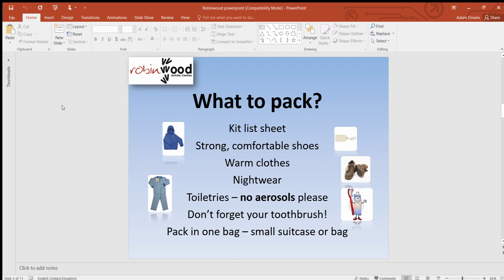Obviously they need toiletries, but no aerosols because they set off the fire alarms. And then someone always forgets their toothbrush, so please make sure that is brought as well. And we always ask for them to pack it all in one bag, be it a small suitcase or a bag, because they won't need to lug it around or carry it anywhere. It goes on the bus and then gets transported for them to Robinwood. So they really just need to be able to fit it all in one place.